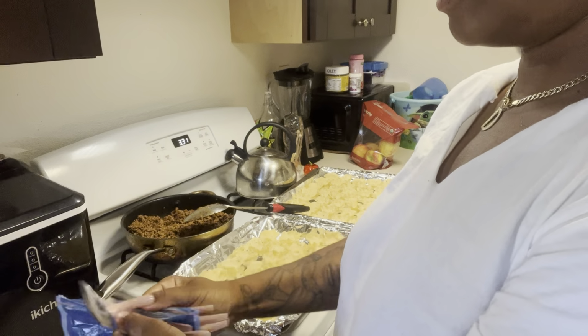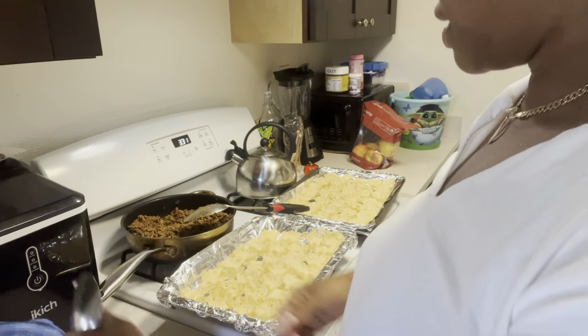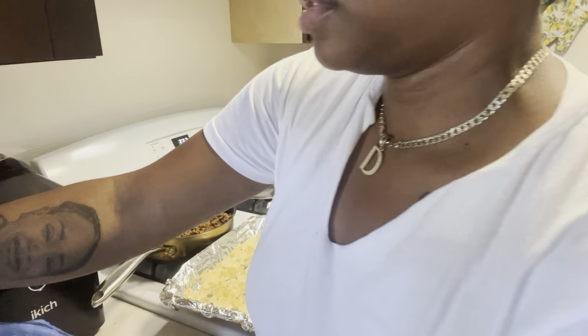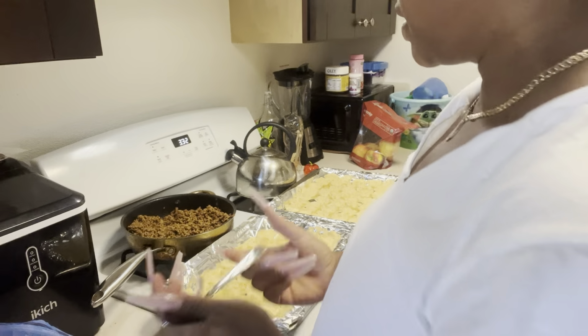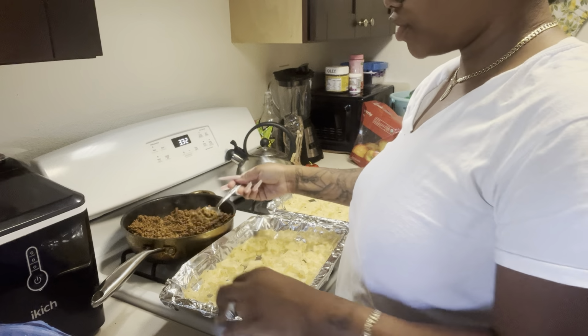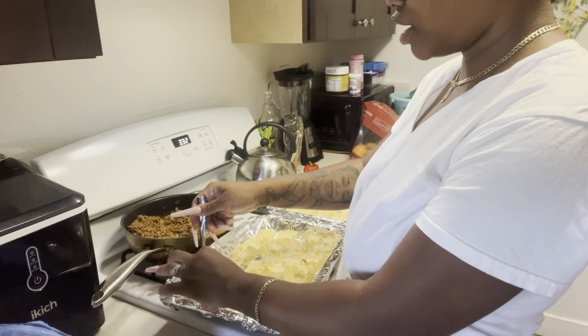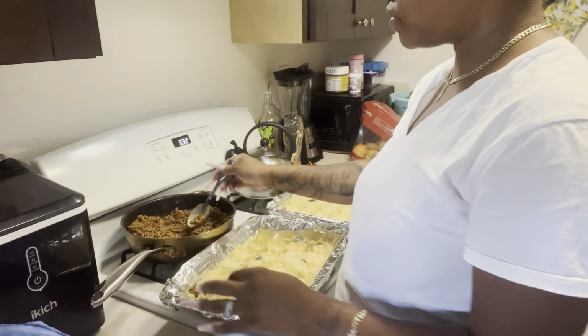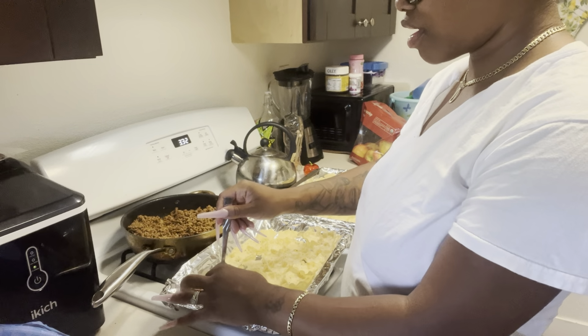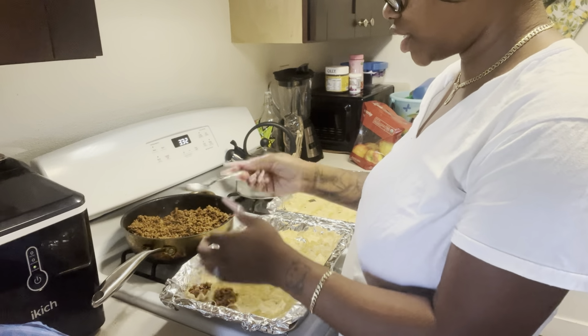Okay, y'all, so I got the cheese and the meat out right now. The meat is very hot. I can hear it. I stirred it up. So now you guys are going to watch me fill them in. And this is cool for a party, like when you have to bring food. I think this is really cute. Easy, fast. Hopefully my presentation is good.